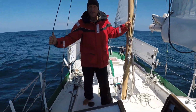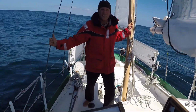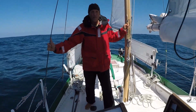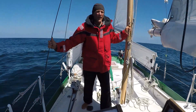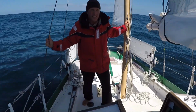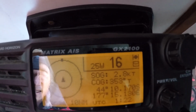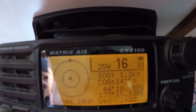For me now, it's the irony of wallowing around in basically windless conditions in what they call the roaring 40s of the South Pacific. We're midway between Dunedin, New Zealand, and the Chatham Islands. Here we are bobbing around at 44 degrees, 10 minutes south, and 177 degrees, 15 minutes east.